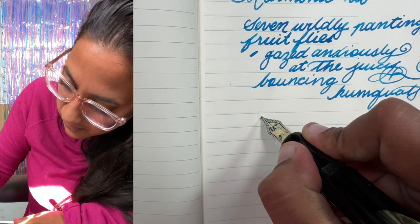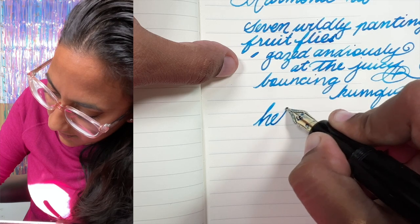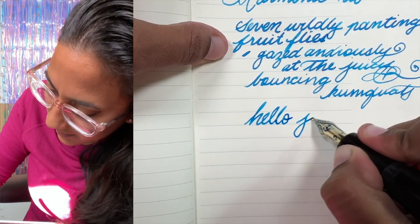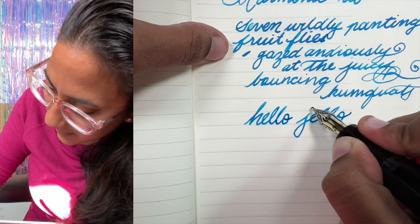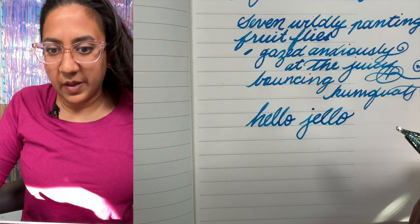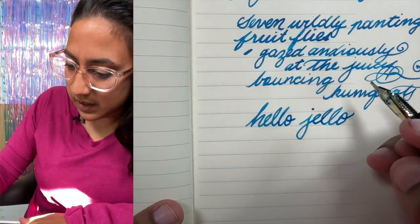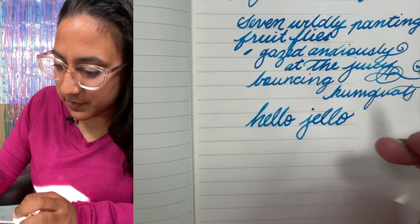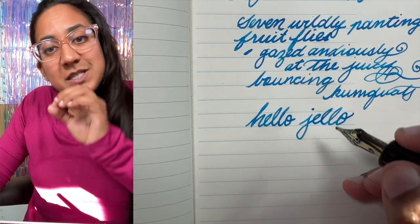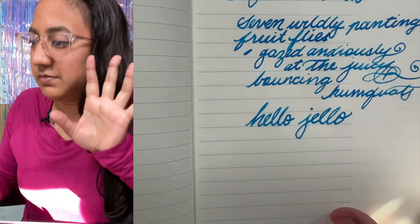So, hello, cello. It has a slight bit of feedback. I am using slightly toothy paper, but the sweet spot for me, it's just right. So everyone's is going to be different because she's tuned them all differently. And this one is made for me.